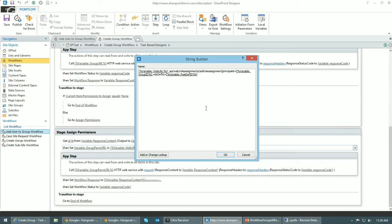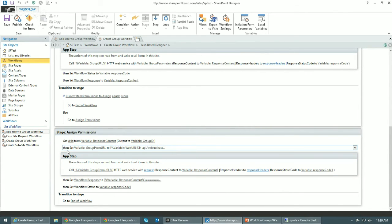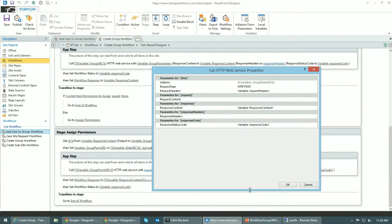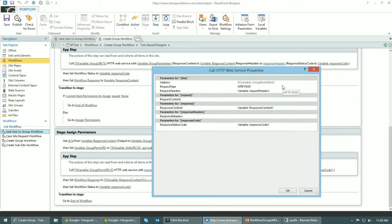So here again, this workflow can be modified for a lot of things because we set with variables, we don't hard code. Then once we have that variable set, we can use that in another app step where we call another HTTP web service, and we go to the properties. And with this, you can see that just like before, we're going to use the address, the group perm URL, which lets us tell it what command we're going to actually do. It's a post operation, so we're going to be writing to SharePoint. We're still going to be using that same request headers, so it's looking for JSON properties and commands.